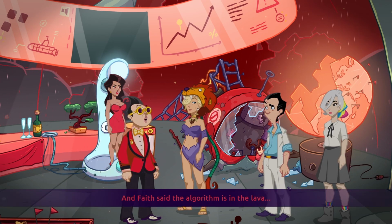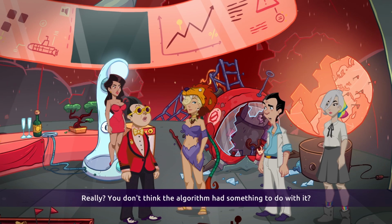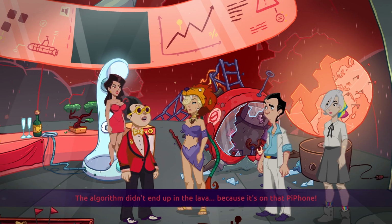And Faith said the algorithm is in the lava. Something must have gone wrong with the system update. Really? You don't think the algorithm had something to do with it? Larry! The algorithm didn't end up in the lava. Because it's on that Pi phone. Give that to me. Hey, hands off. The algorithm has become part of the Pi software.